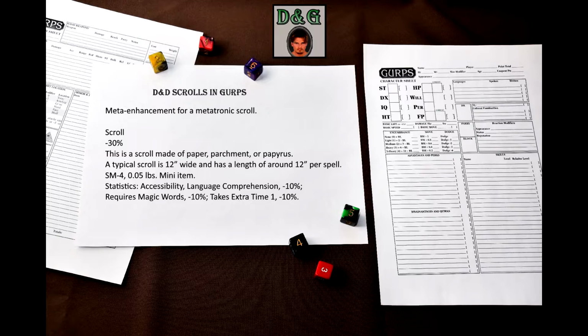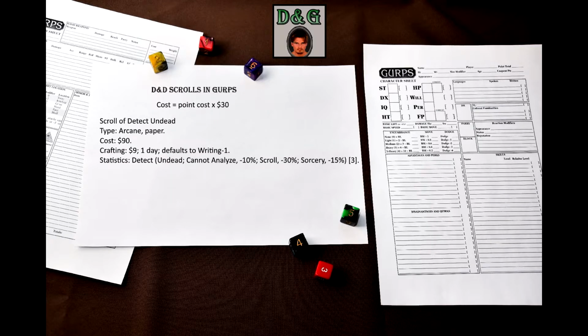Each scroll must have a point cost that will help us calculate the price. Pyramid 346 provides several meta enhancements that represent different item types, but none of them fit the scrolls. We will have to create new ones. In any case, remove variable, requires gestures, requires material component, and similar enhancements and limitations that are not appropriate for scrolls. I have come up with the following meta enhancement, but it is possible to make different variations. There may be other scroll forms with their own meta enhancements, but let's make an example scroll. In short, crafting and pricing works identically to the Metatronic alchemy. Thus, at TL3 the cost equals to point cost times $30.